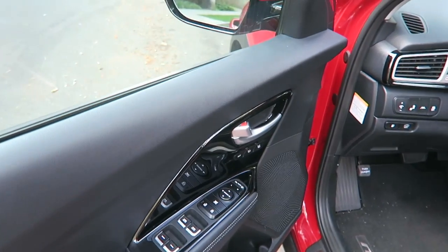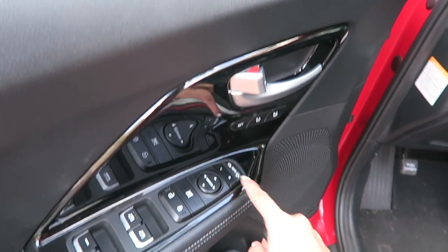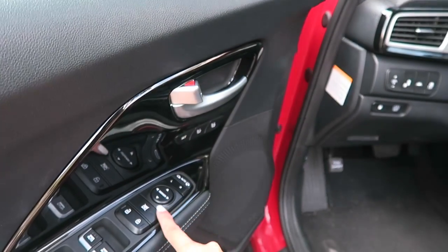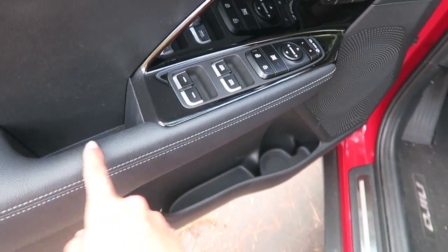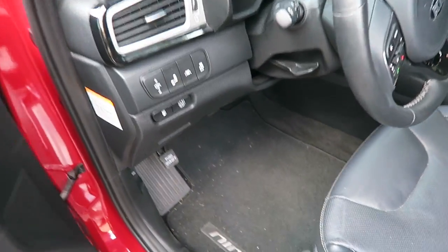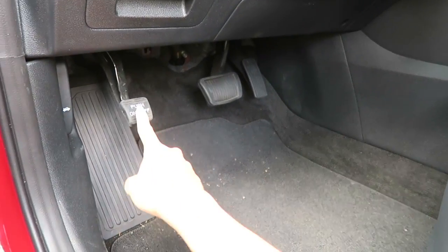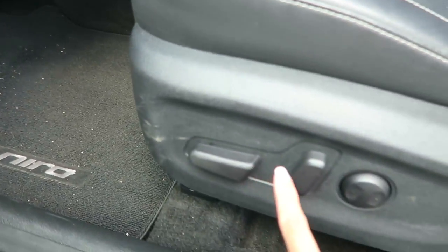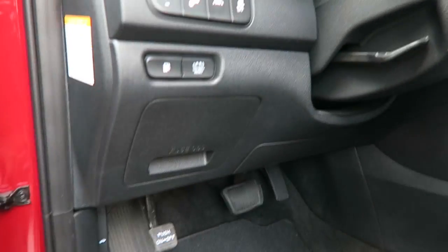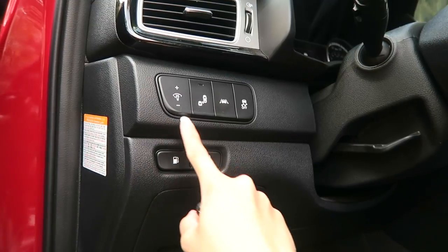Right here on the door panel, you have the mirrors, to adjust your mirrors, windows, locks, cup holder, really simple. Then right here we have the gas pedal, brake pedal, parking brake, to open the hood, seat adjustments right here. Up here I have a gas tank. You can change different settings.